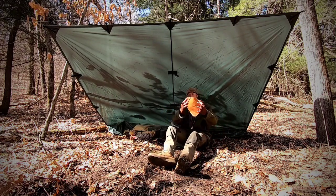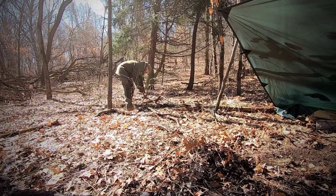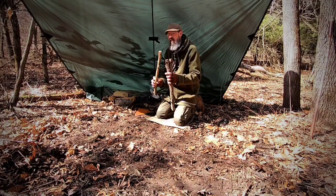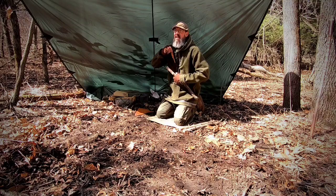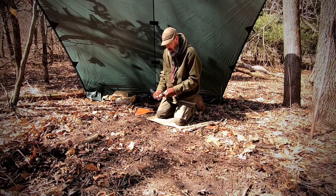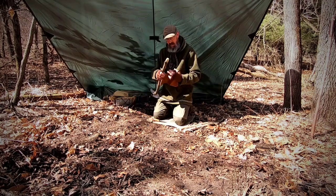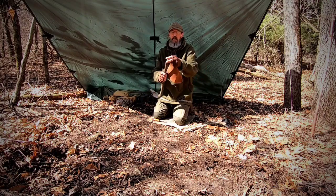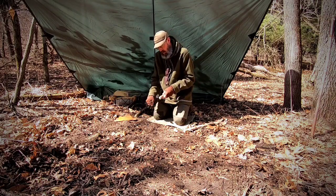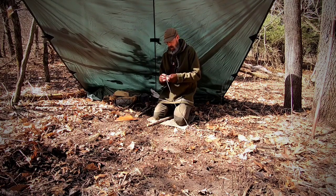Rig me up a chair real quick. Brought my bushcraft chair. Cut me some sticks. Round them off a bit so they're not sharp. Do the other two. Take a little hank of paracord, loop in one end.